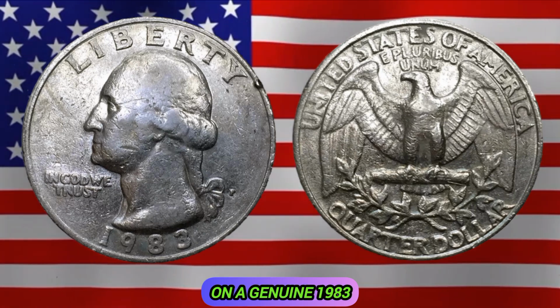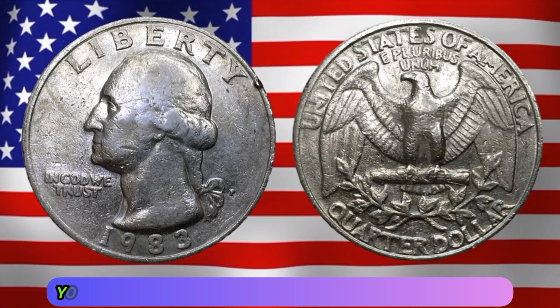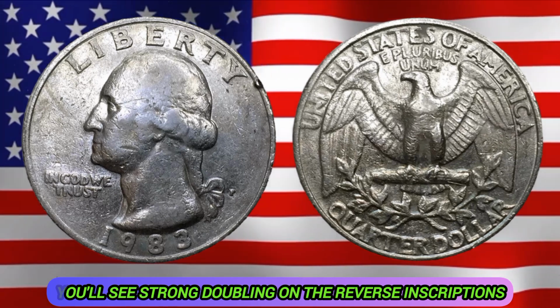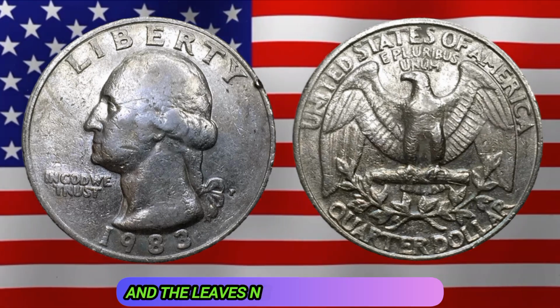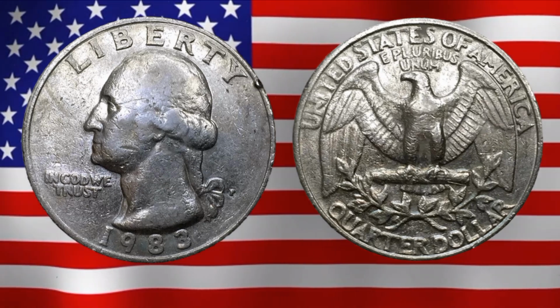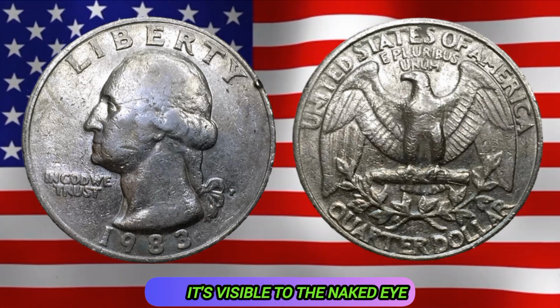On a genuine 1983 PDDR quarter, you'll see strong doubling on the reverse inscriptions, particularly the words E Pluribus Unum and the leaves near the eagle's claws. This isn't the kind of error you need a microscope for. It's visible to the naked eye.